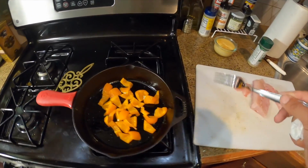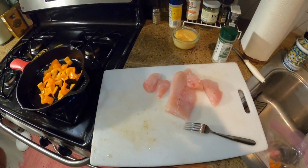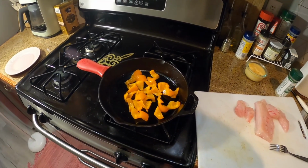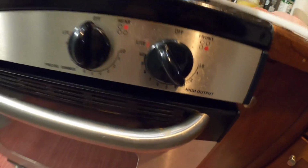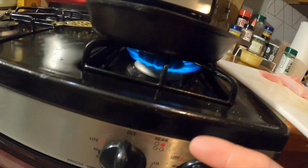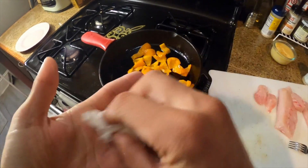Once they've had a few minutes, then I'll add my fish in. I have no idea what to tell you on cook time for any of this stuff because I just kind of keep an eye on it and listen to how it's sizzling to know how fast it's cooking. And for temperature, I don't know. The flame is that big. I'll probably make the flame a little smaller, and that's when I know I'm using the right temperature.